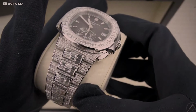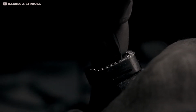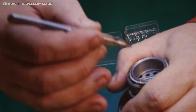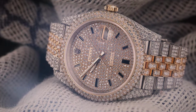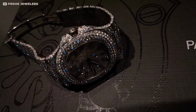A bust-down timepiece requires incredible workmanship, and it's not an ordinary job. Rather, it must be done by highly skilled diamond setters, as it's a meticulous job that requires long hours and a steady finger. Even though some manufacturers do produce diamond set watches from their factories, those are not bust-down watches. The hallmark of a bust-down watch is a genuine high-end watch that is completely covered in aftermarket gemstones.